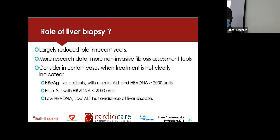a low HBV DNA, low ALT, but you can find evidence of liver disease in someone, because it's easy to treat, and many times we do that, okay? But that evidence of liver disease you are seeing can be from something else, totally, maybe something totally different. That the chronic hepatitis B is just an innocent bystander.